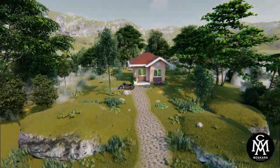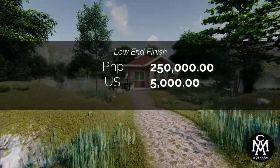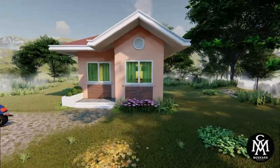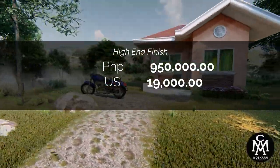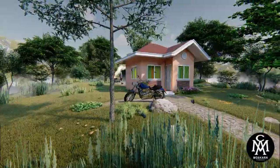Estimated cost of this house categorized into two. The low end finish cost 250,000 PHP pesos or $5,000, while the high end finish cost of 950,000 PHP pesos or $19,000, depending on materials you use.